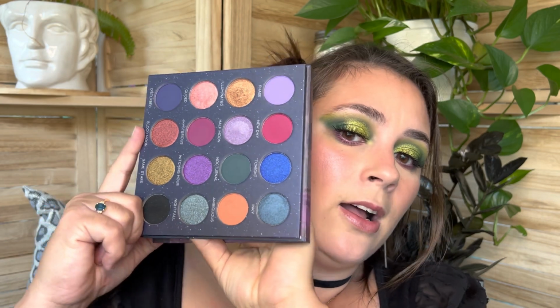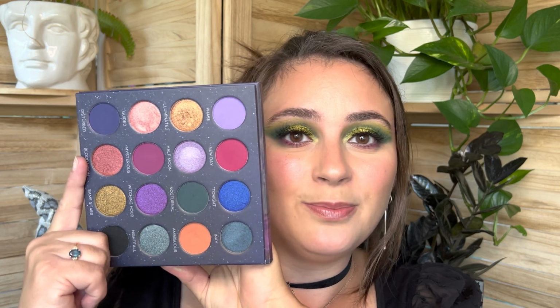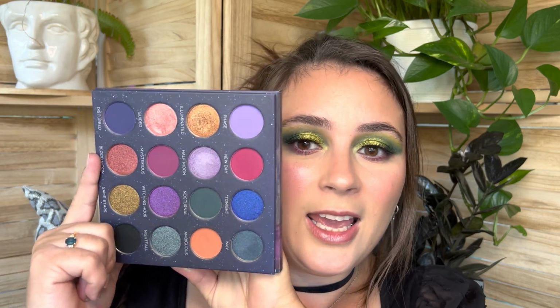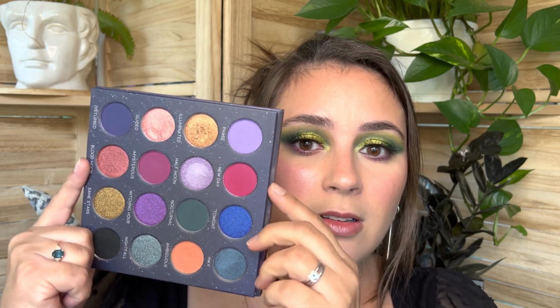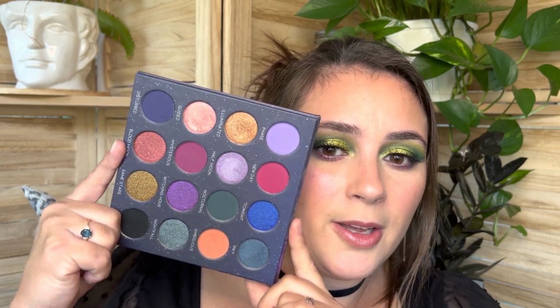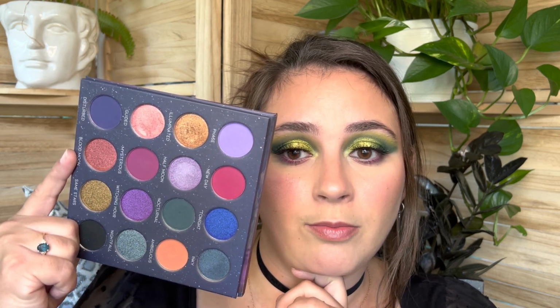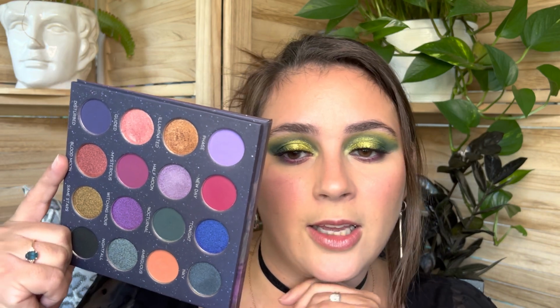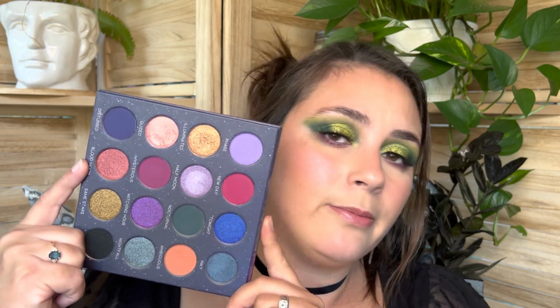Their next palette is their Meet Me at Midnight palette. As soon as this released, I bought it. I love their Meet Me in the Underworld palette, and as soon as this released, I bought it. This one's buildable. It's not my favorite purple ever, but overall, the color story I really like. Most of the shades are buildable, and they're not patchy or anything like that. But I definitely think these shades benefit from glitter glue. They're not the brightest shimmers. I don't even care. I think they're stunning.